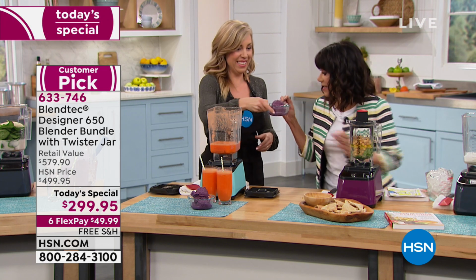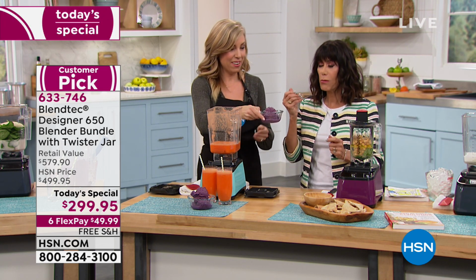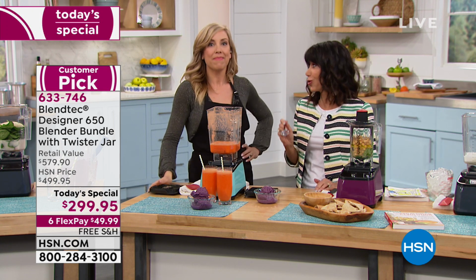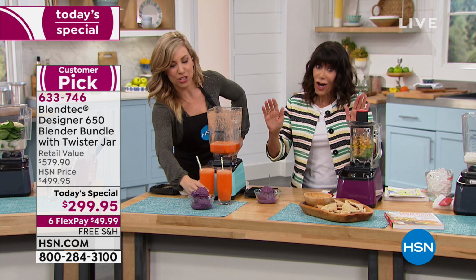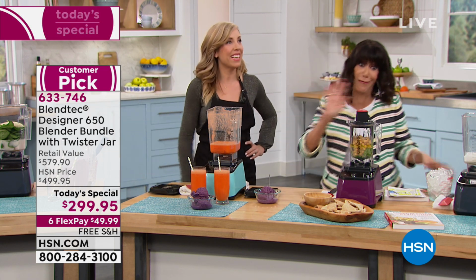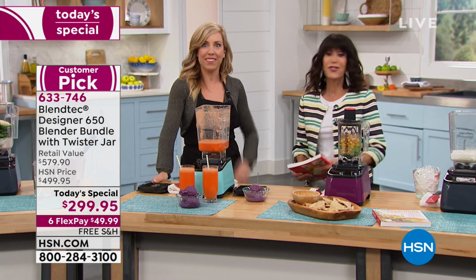We can't go till I taste this. Is that not good? Is that not delicious? That is absolutely amazing. So good. I don't know, though. This is a tough mix with the cabbage, because I really like the cabbage ice cream, too, which I can't even believe I can even say that. Casey, thank you so much. My pleasure. So much fun.